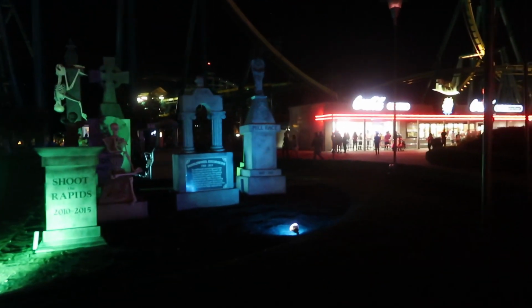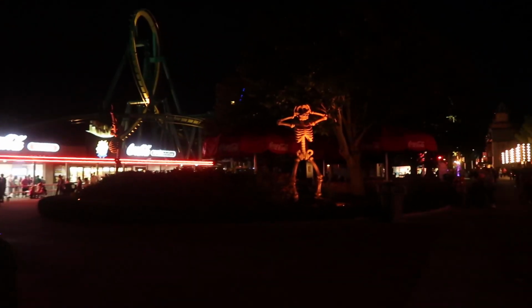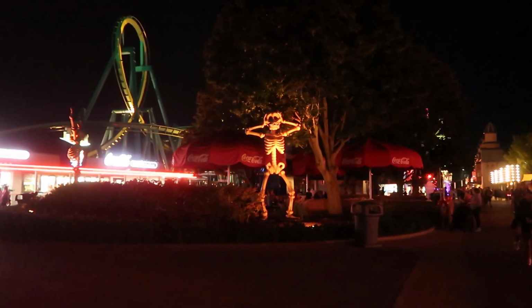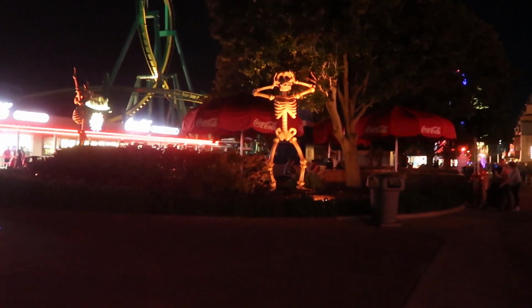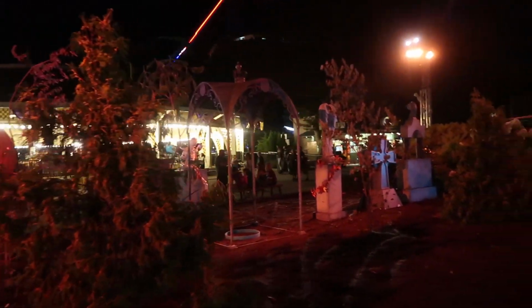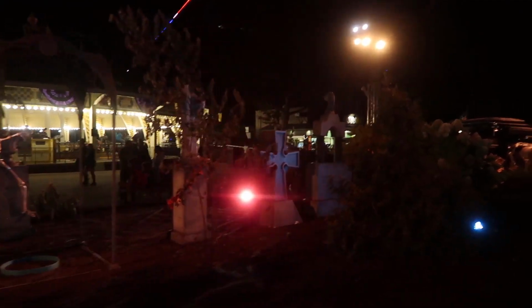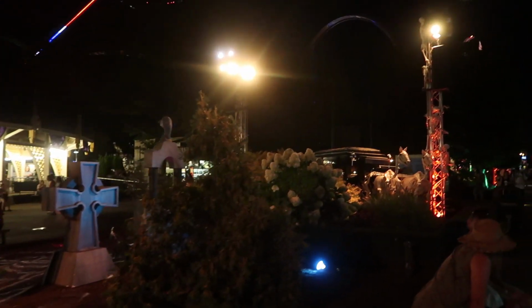Ooh. Paddle wheels. I remember those. Yeah. And I still absolutely love these skeletons. Just how huge they are. More spooky things. I still love the theming of the dead trees. It's my favorite.